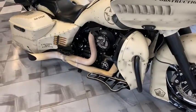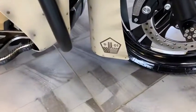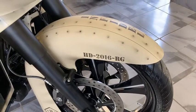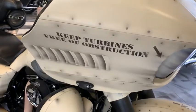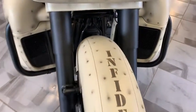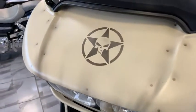We've got a monster exhaust on here, totally done up for the troops. We've got the 911 dedication here. We've got everything done like you would see out there, HD 2016 Road Glide. There it is there with the turbines, your turn signals. Wouldn't make it right if you didn't have the famous Infidel on the front. There's that Punisher logo.